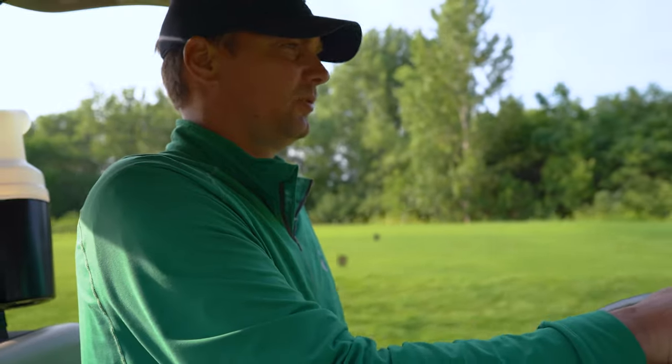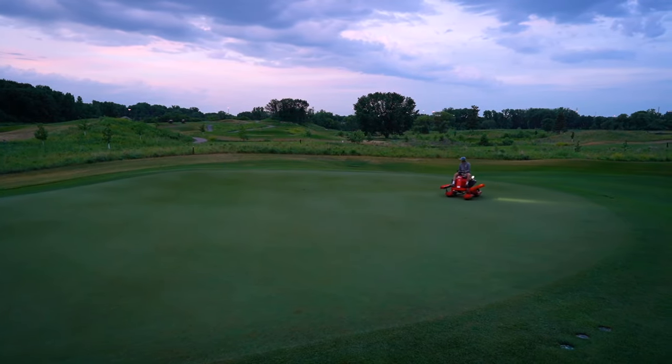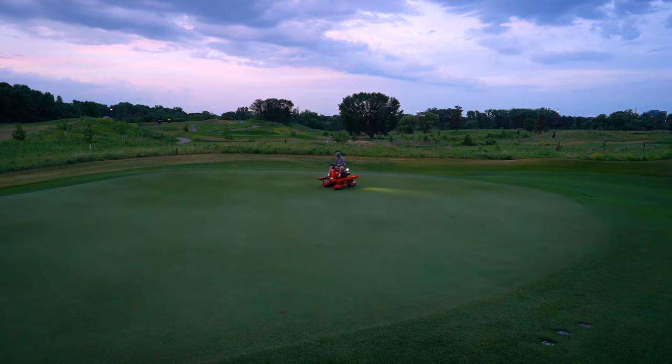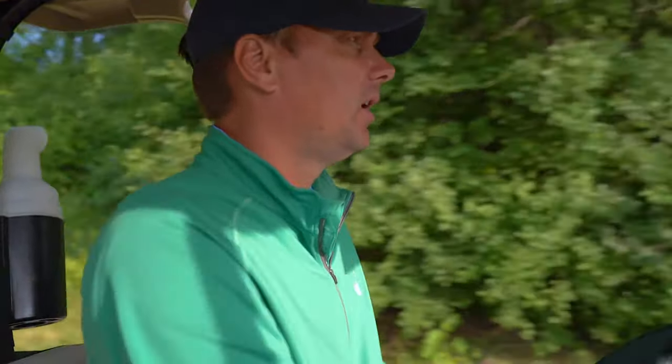Rollers, whenever we don't mow greens, the rollers will be out rolling the greens. And certain events, we'll do a mow and a roll, just to kind of maybe get the greens a little quicker, smoother.